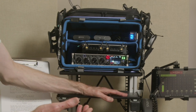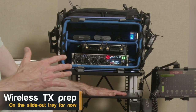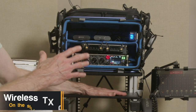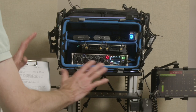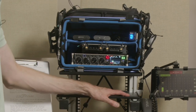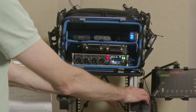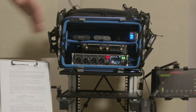So at some point, maybe we'll put something on the sliding shelf. Again, until I get more mileage with this whole setup here, I think it'll become obvious a little bit more quickly once I'm able to do some jobs and kind of figure out where I want to put things and where they need to go.